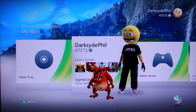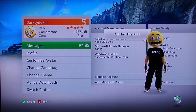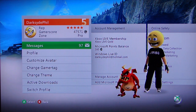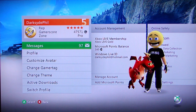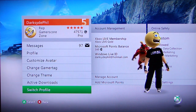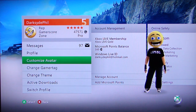Well, I'm just curious if I go into my stuff, does it change? Oh, they changed the colors of everything. Wow, alright, right off the bat going into here, this looks completely different. It's all white now, white and gray. Change theme, customize avatar, change gamer tag, active download, switch profile. I'm trying to remember if active download used to be here. I don't think it did.